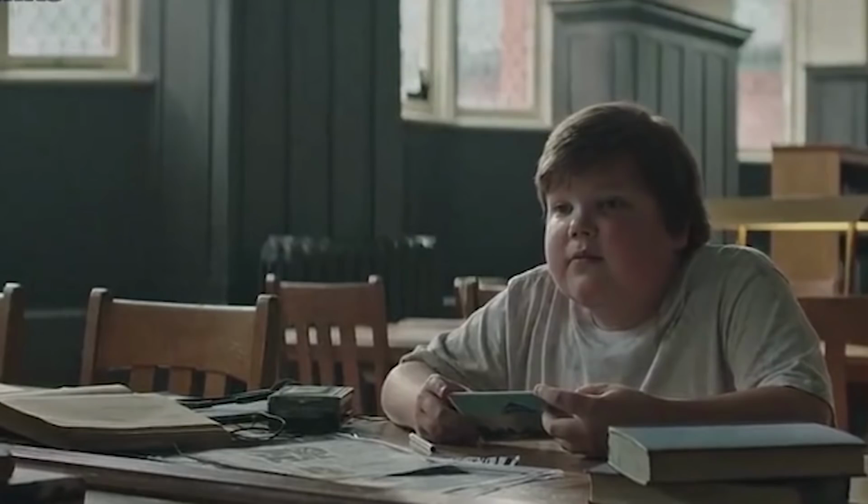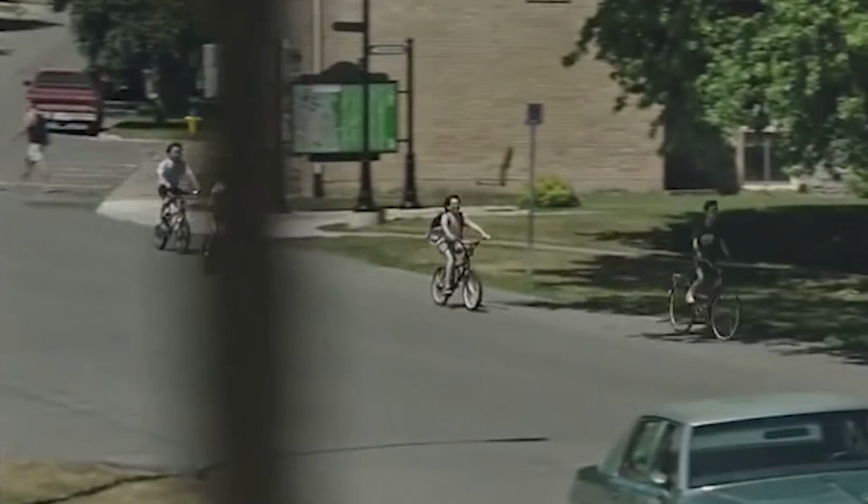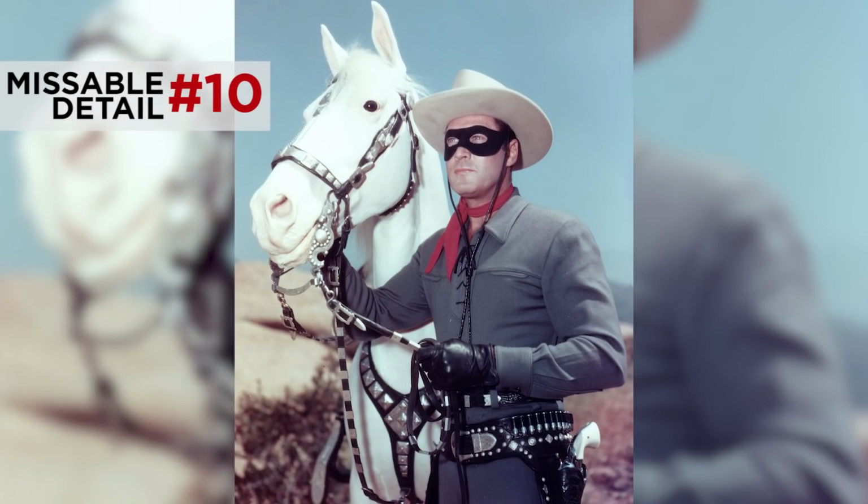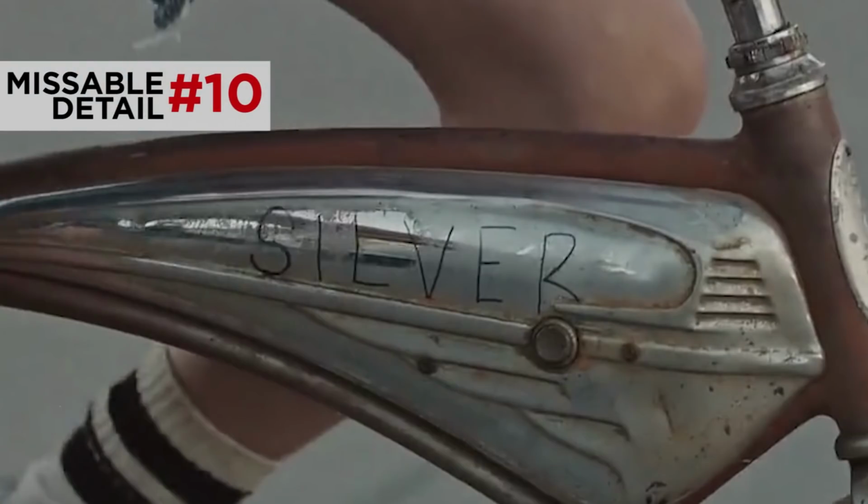Then when Ben hears the others riding their bikes past the library, Bill shouts, "Hi-Yo Silver, away!" This is a reference to the Lone Ranger, the Western hero Bill quotes in the book. Silver is the name of the Lone Ranger's horse, and you can actually see Silver written on the side of Bill's bike. Meanwhile, inside the library, I loved this creepy detail.